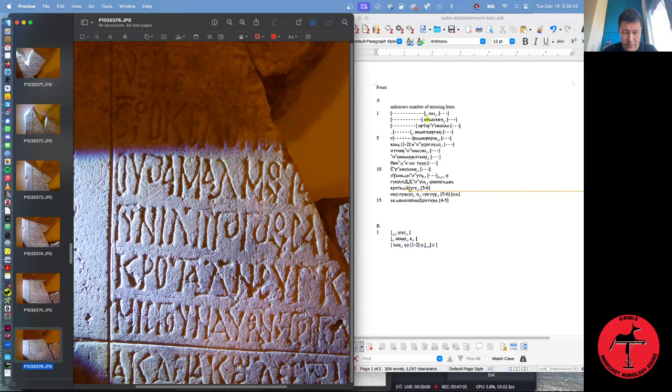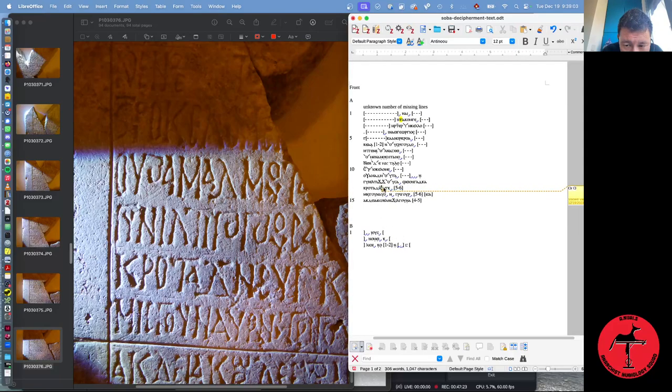Kappa, rho, tau, alpha, delta, with a superlinear stroke in between here. I just put it above the nu. Should probably make a note of that. Superlinear stroke between delta and nu.